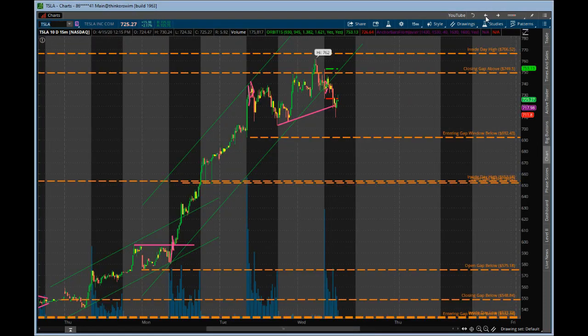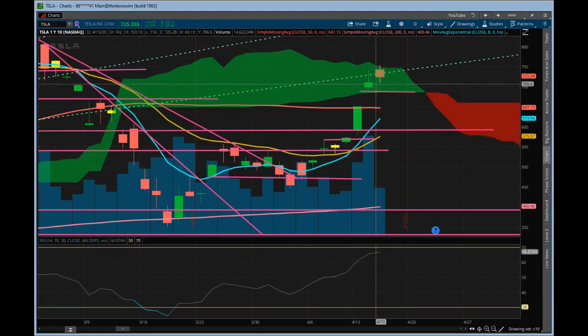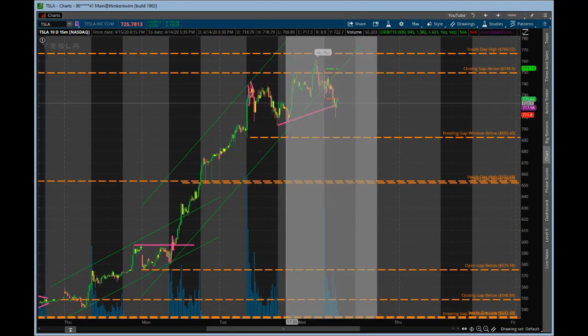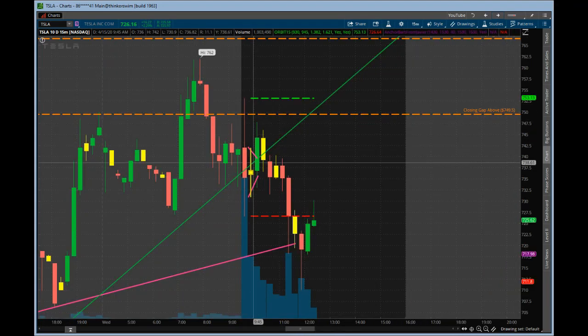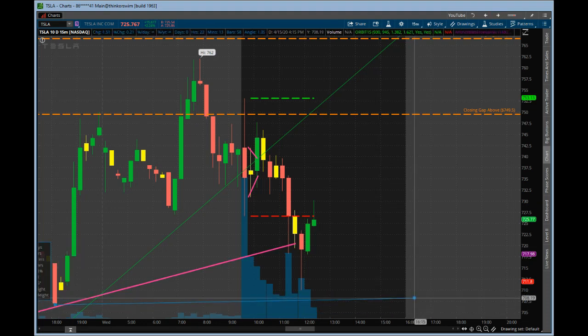So let's take a look at Tesla. Tesla is pretty interesting. It's basically stuck up in the cloud. It's doing its thing. I had this hammer yesterday. We gapped up again today just to give the bears more to worry about. But then it started to break down intraday. So let's take a look. We have an inside 15 here, but this is a big inside 15, which kind of gave a move up right here. And then you had this pre-market box, which is a really big level today. This is after hours stuff right here.